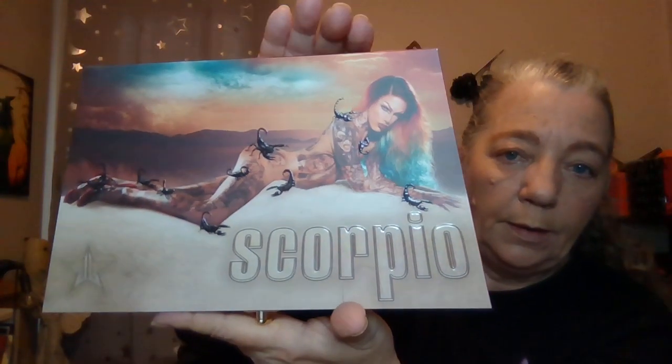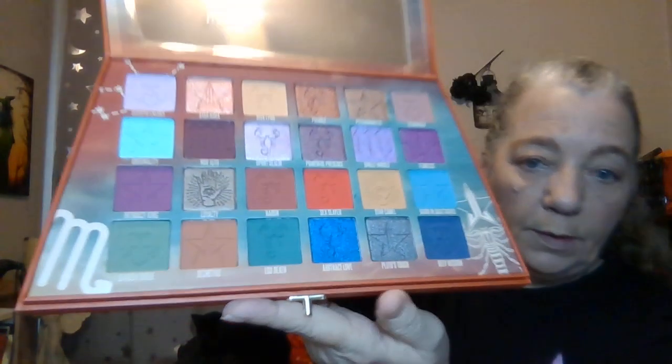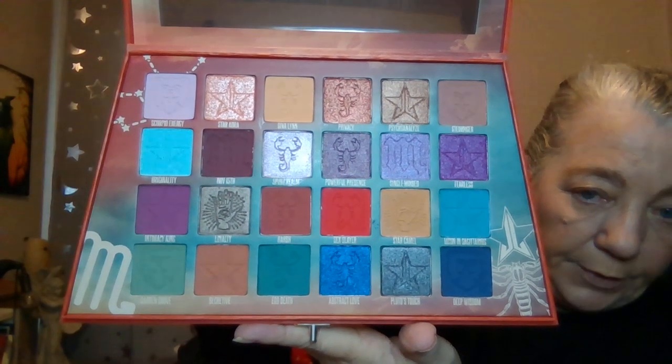Today we're going to play in the Scorpio palette by Jeffree Star Cosmetics. Beautiful palette. Let's get it out of the carton, and this is what it looks like. I already have my foundation on and blush. Okay, so this is what she looks like. Very pretty. So we're going to do some kind of a look.